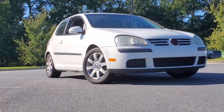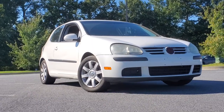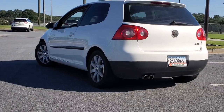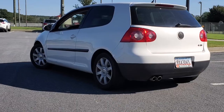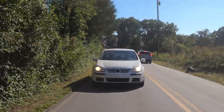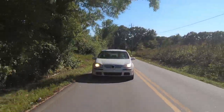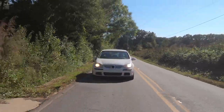Okay, history time. The Rabbit name goes back to the Mark 1 Golf in the late 70s and early 80s because, for some reason, Volkswagen decided that the States needed the car to be called the Rabbit instead of the Golf like every other country. And in 1976, you can get a brand new Volkswagen Rabbit that had around 70 horsepower for I don't know how many dollars because I can't find an accurate MSRP online.